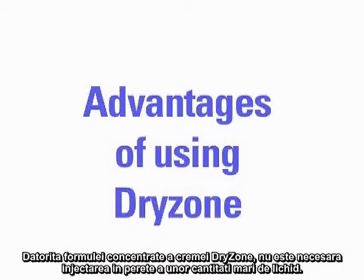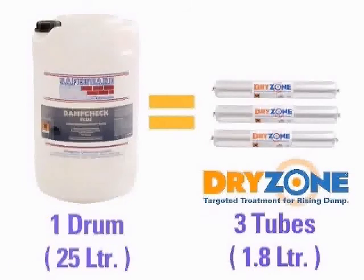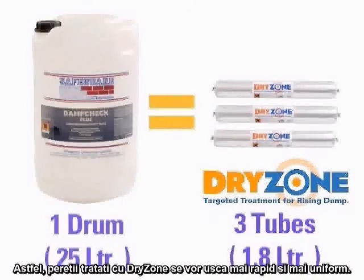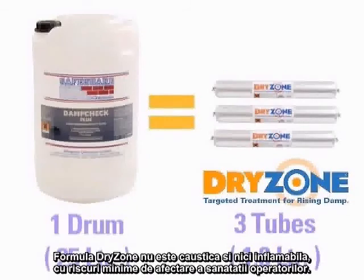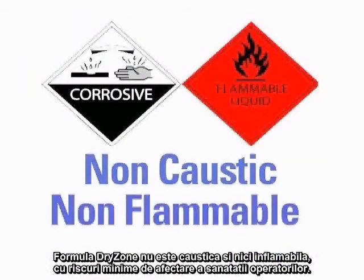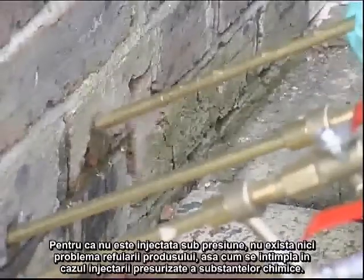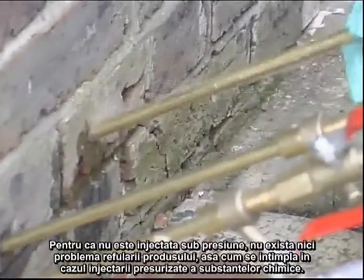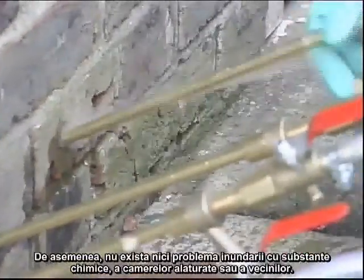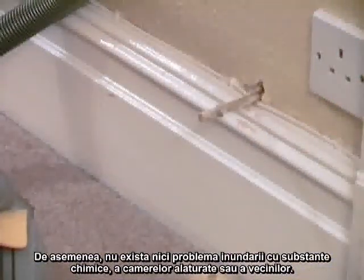We've seen how fast and easy Dryzone is to install, but it doesn't end there. Dryzone's concentrated formulation means that it is not necessary to inject large volumes of liquid into the wall. Walls treated with Dryzone will therefore dry out faster and more evenly. Dryzone's low-hazard formulation is non-caustic and non-flammable, minimising risk to operatives. As it's not injected under pressure, the blowback problems associated with pressurised chemical injection systems are eliminated. There's also no problem with fluids flooding into neighbouring rooms or properties.